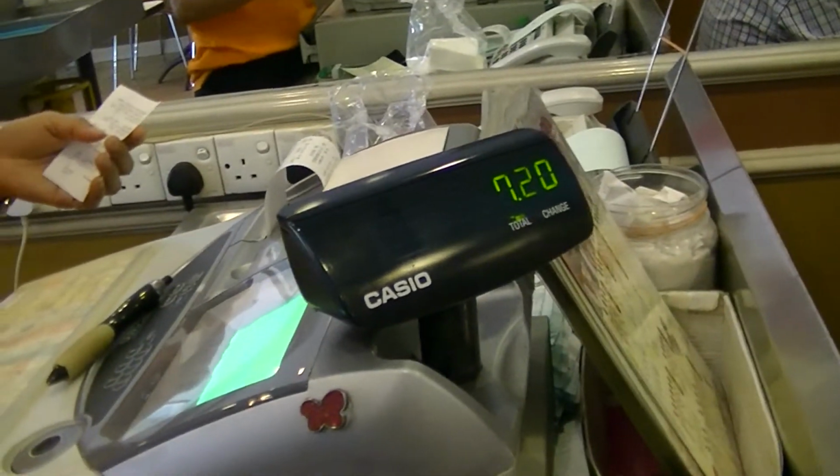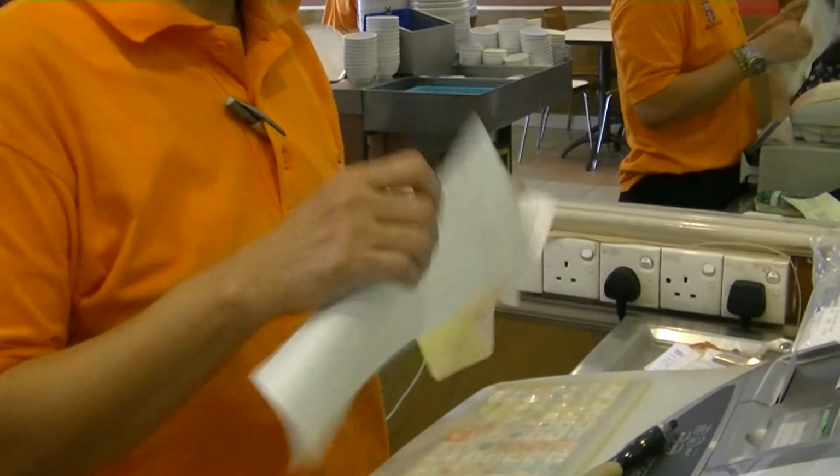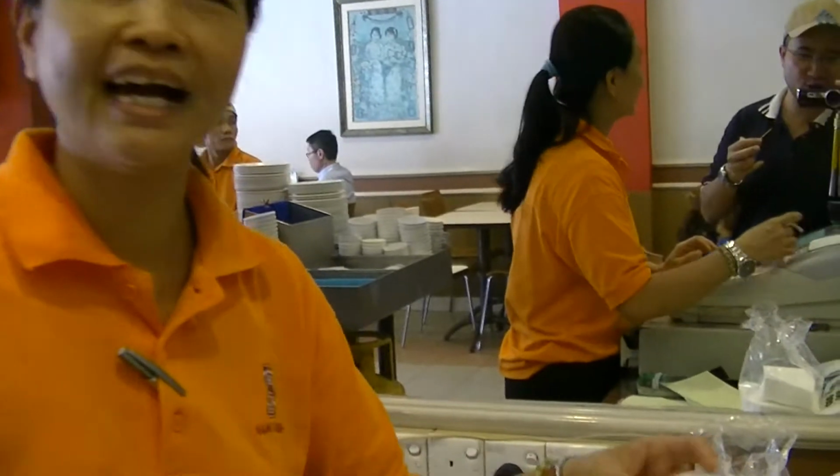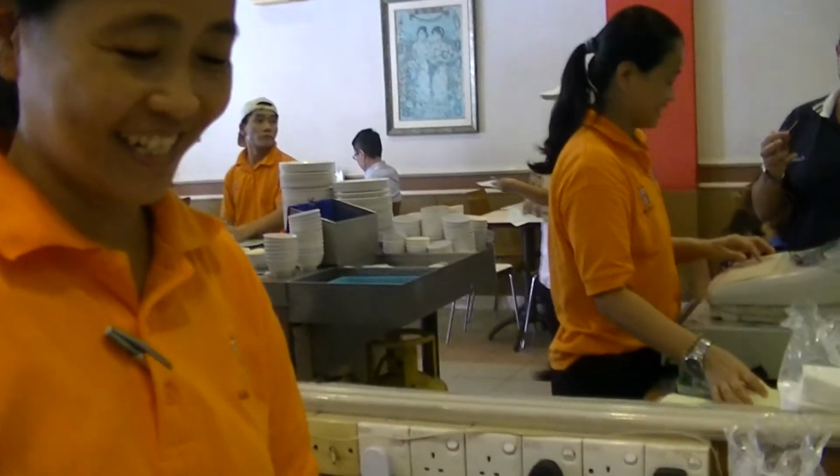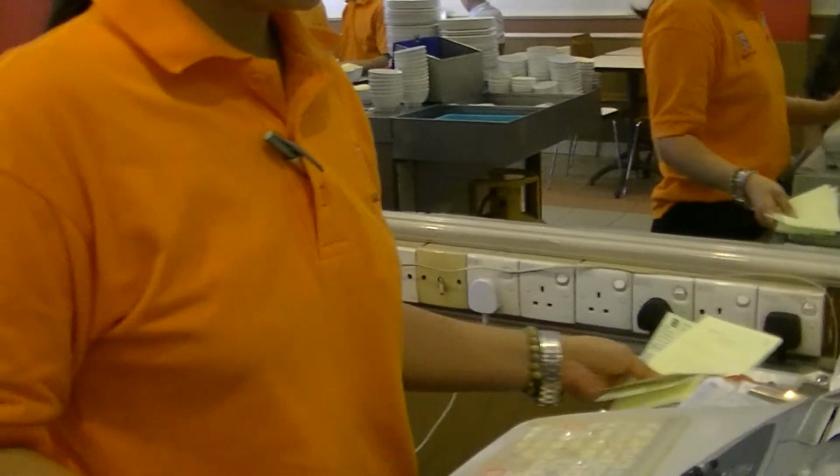Oh, 7.20, so cheap, I thought it would be more than 10 ringgit. This is a common car, it's cheap. This is a Ferrari, how much? About 10, more than 10. More than 10 ringgit? Yeah. Oh, for the village chicken or kampung kai. Kampung kai is more than 10 ringgit. So 7.20 is very affordable for very good rice.